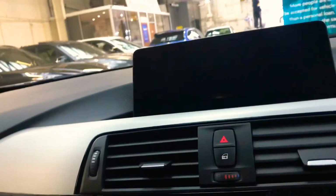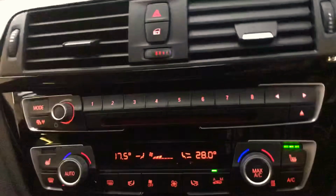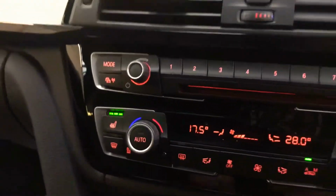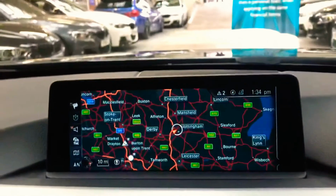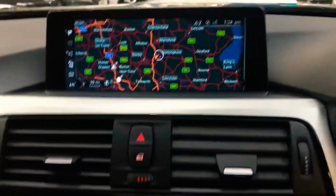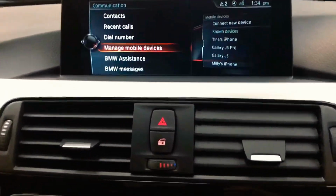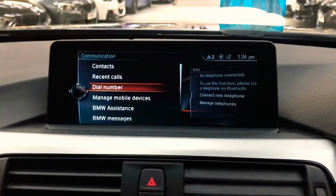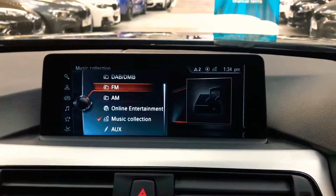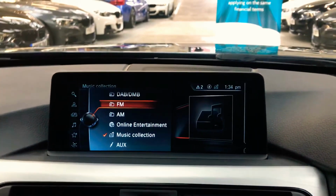Okay, so let's get on inside into the interior features and options we have on this beautiful 335. Starting the car up, of course we've got the heated leather seats in the front. We've got your professional sat-nav and media. It's got full Bluetooth for media and communications. It's got full DAB as well as a wide array of multimedia inputs like the music collection, AUX and USB.